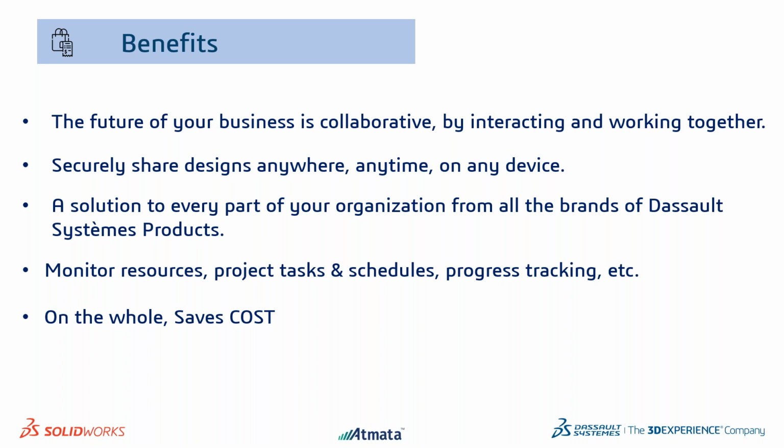And this gives you a solution for every part of your organization, like I told you, from marketing, sales, design, purchase. So all your departments can collaborate. All the brands from Dassault Systèmes products are brought onto one platform. You can monitor resources, project tasks, schedules, the progress of your project, and much, much more. On the whole, you save on cost.